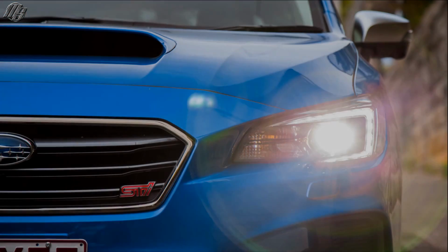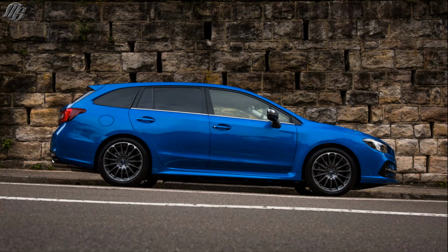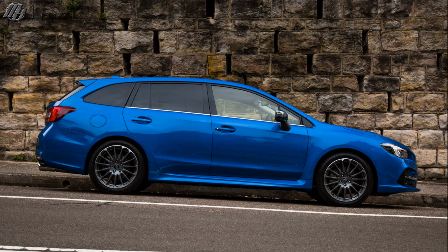Perhaps not doing its STI credentials further legitimacy is that the overall package isn't terribly different to last year's Levorg GTS Spec.B, $52,890 list, which was available in bold pure red paint with black leather trim but could well have had more STI badging, including the wheel caps, than, well, the STI Sport.